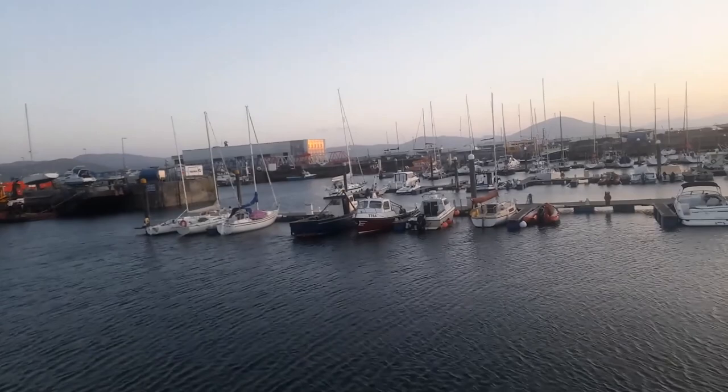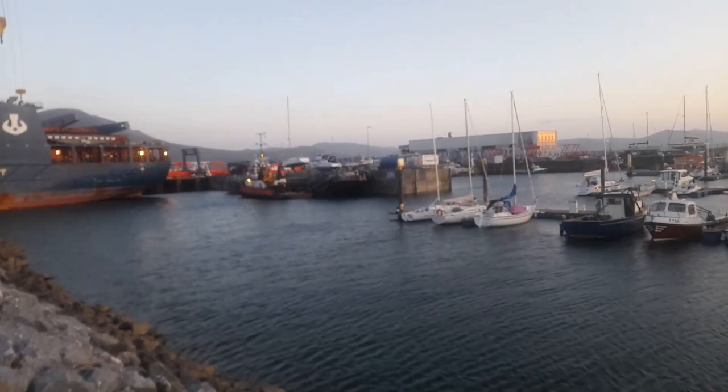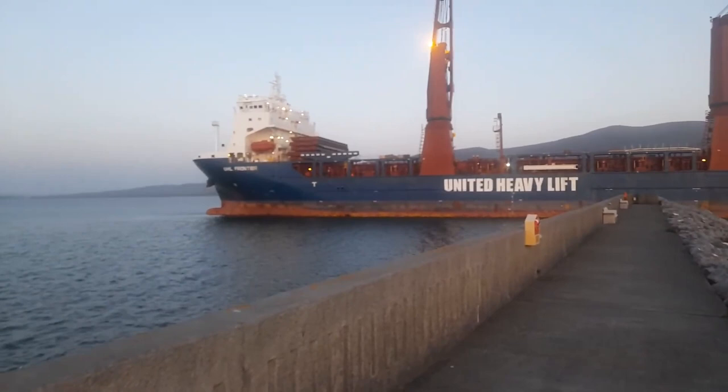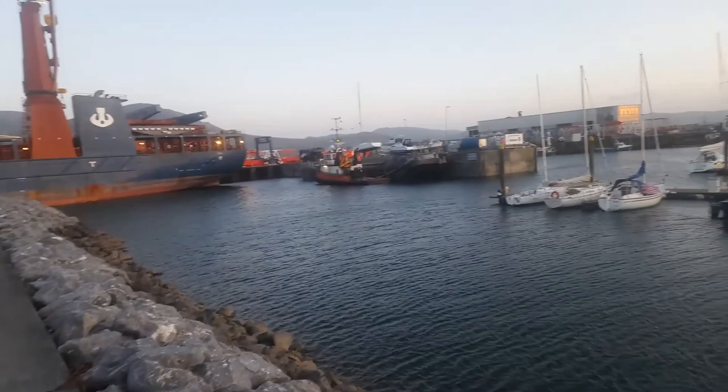That's Chuck O'Malley's tug. Inside it is the 450 barge, and here's the ship. She's United Heavy Lift. She's UHL Frontier. She's an Irish flag flying up in her there at the moment, and like I said, she's heading out for Europort in Germany.